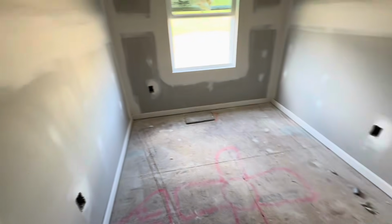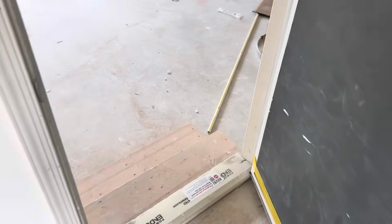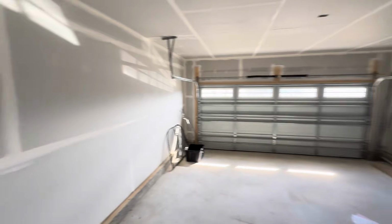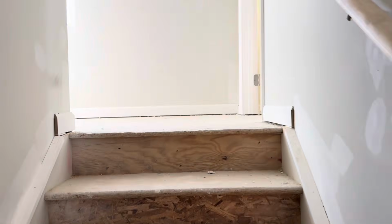This is the flex room, which will be my husband's office. It's about 10 by 10. We did get the rough in for the ceiling fan and an extra internet port, Ethernet port in that room. Headed out to the two-car garage. We do get them drywalled in our neighborhood. They're not going to paint it or anything, but they are drywalled. And then we are going to head upstairs.